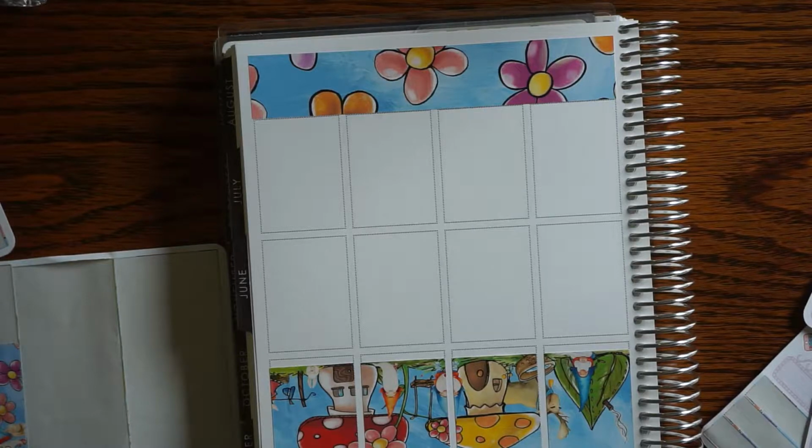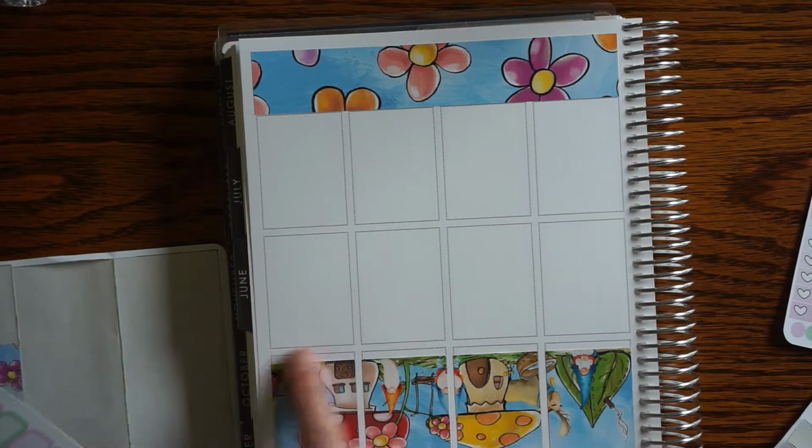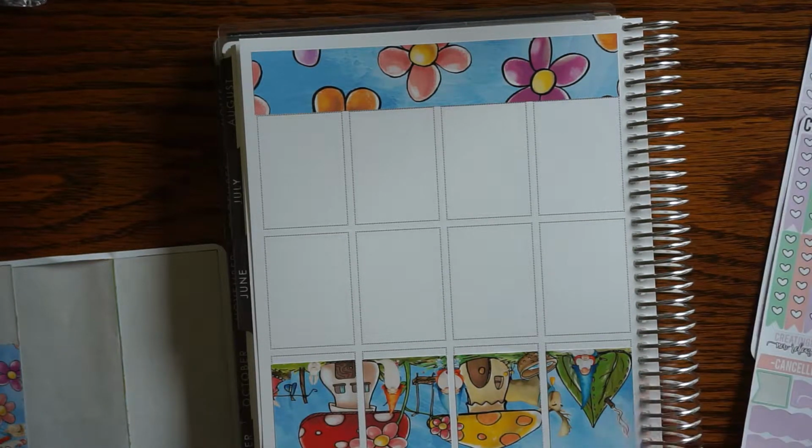Okay, so before I get too much further, I'm gonna lay down some washi here to put down the weekend banner and then go through my days. So I think I'm gonna use both of these small washies.